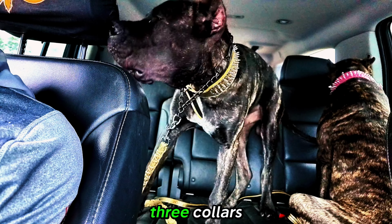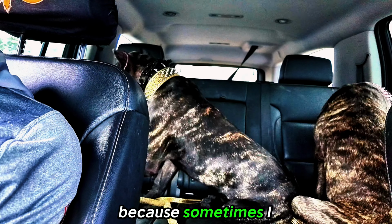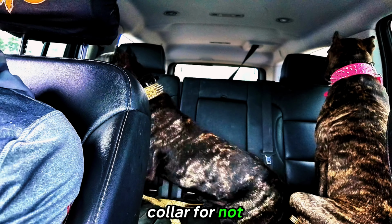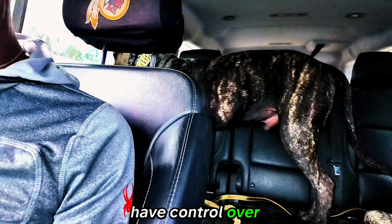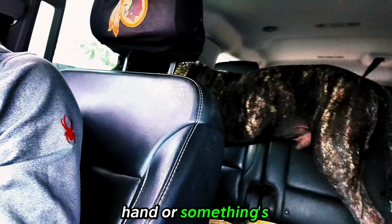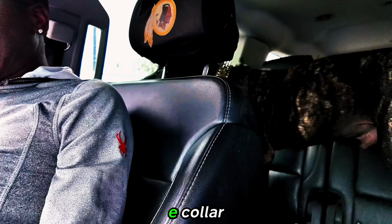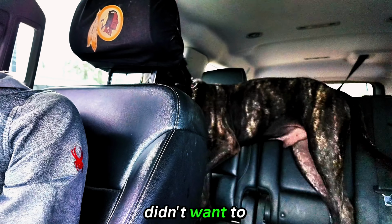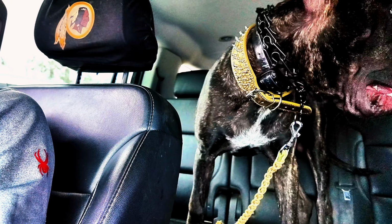Yes, he's got on 3 collars because sometimes I take him off and I use the flat collar. He definitely has on his prong collar for not pulling. I want to be able to have control over him in case he gets out of hand or something's going down. And then he has on his e-collar so I can communicate with him if he decides that he didn't want to listen. All right?